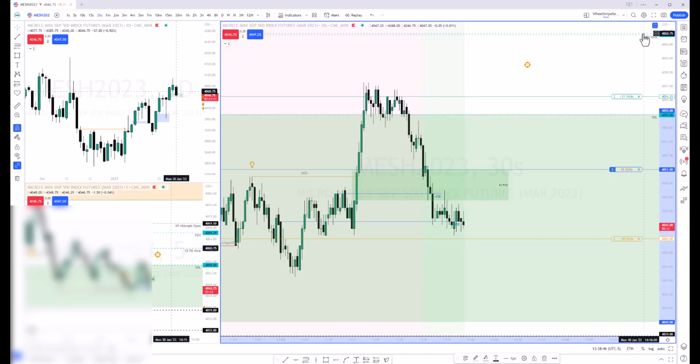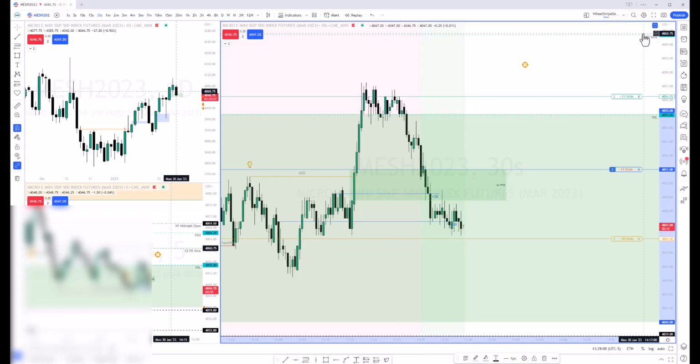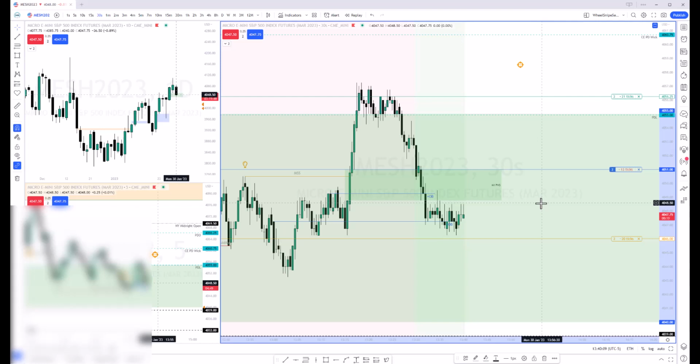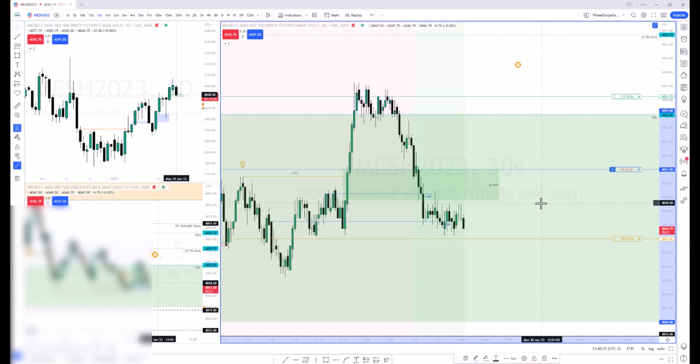So this is just, I took one trade in the morning, one trade in the afternoon, had a win and a loss. So I think overall I was up $50 for the day, made 100 on the first trade, and lost 50 on this trade. So overall, I think it was a pretty good day.